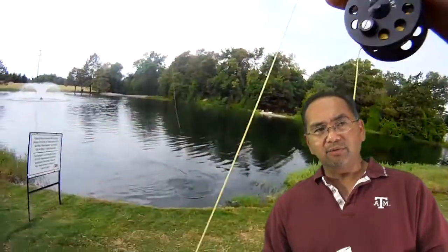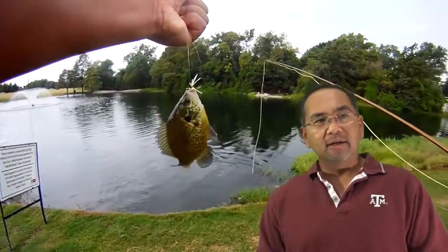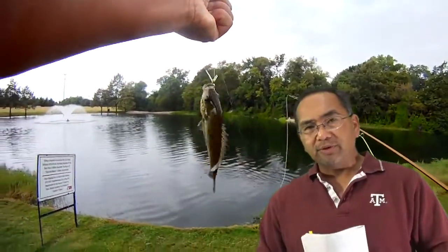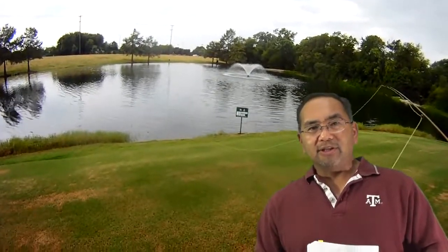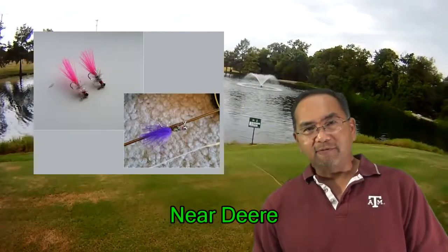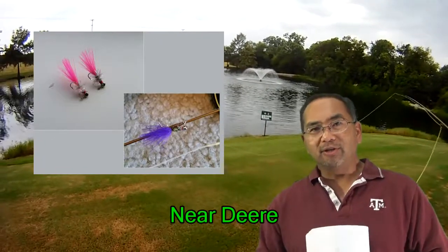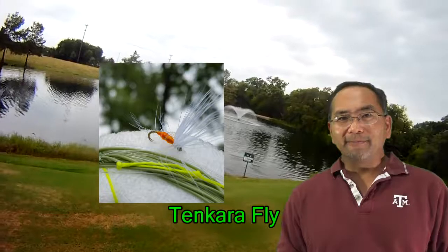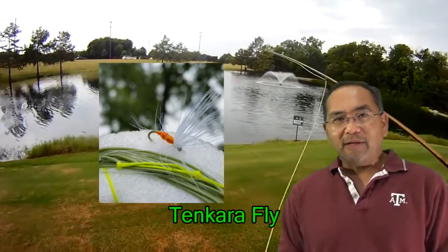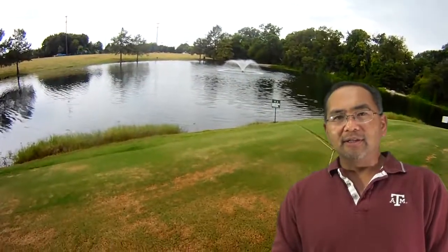We've gotten several questions concerning how we tie the foam grasshopper, the near deer. That is a really good trout fishing fly that has been very successful for us, courtesy of Tarpon Fly and what he posted, one of the local guides here on using that very effective lure. And additionally, that Tenkara fly, it's a very simple fly, but we keep getting questions on how we tie that.